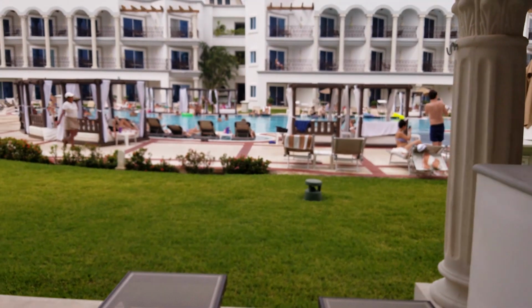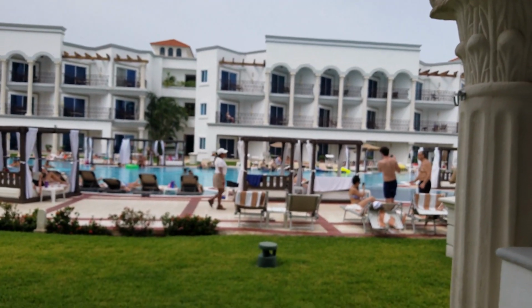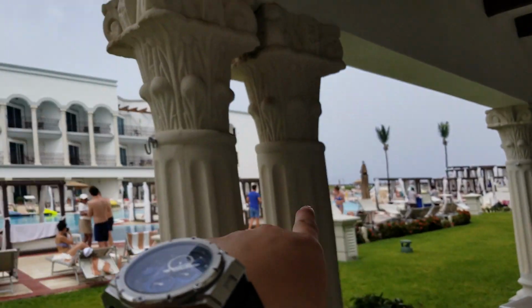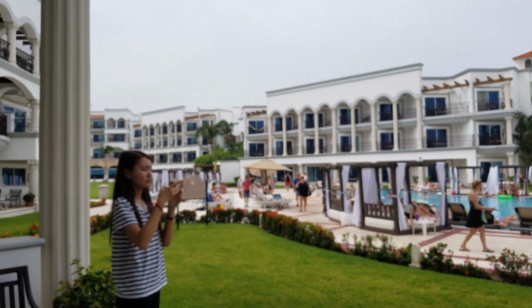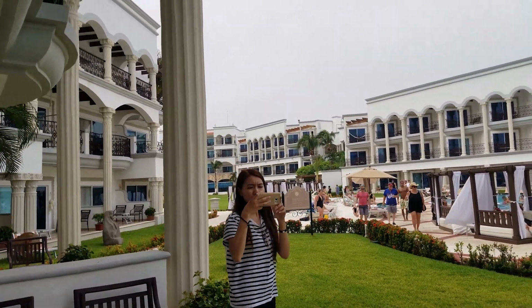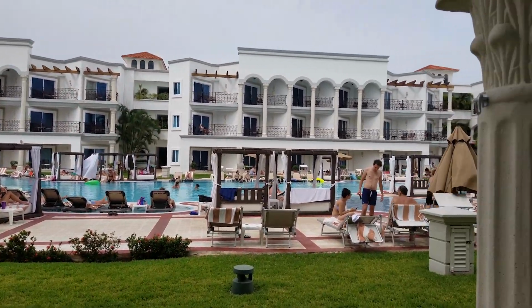And the room we get is the ocean view. So this is the main pool right there. And then if you want to see the ocean, it's that way. That's the ocean. This is the main pool. Ocean. This is the background. Beautiful.